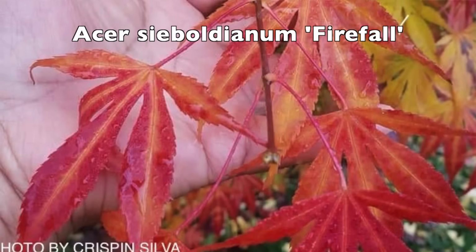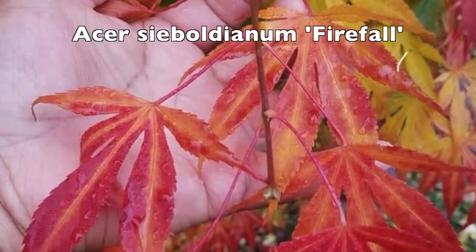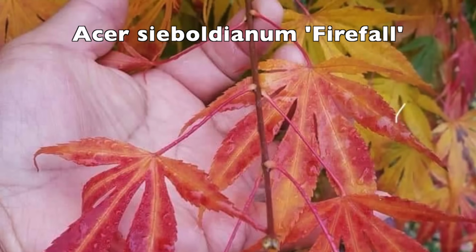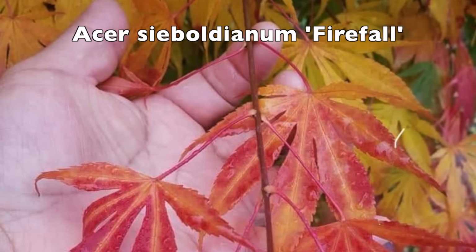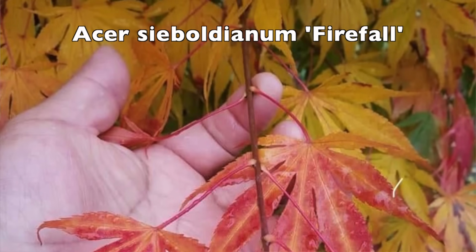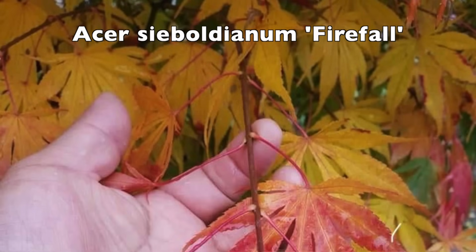Acer sieboldianum Firefall, fairly new selection by Crispin Silva. Great fall colors. The name again is a little tricky because there's so many Firefalls and so many things close to Firefall in the trade. There's Acer palmatum dissectum Firefall. So I do wish it had a different cultivar name, but Acer sieboldianum Firefall is one we've recently offered here, and it seems to be a great plant.